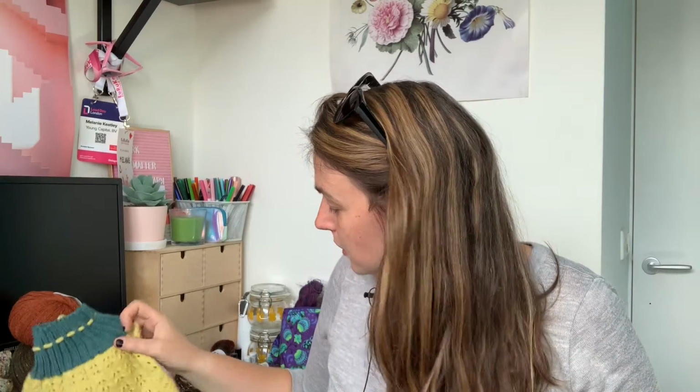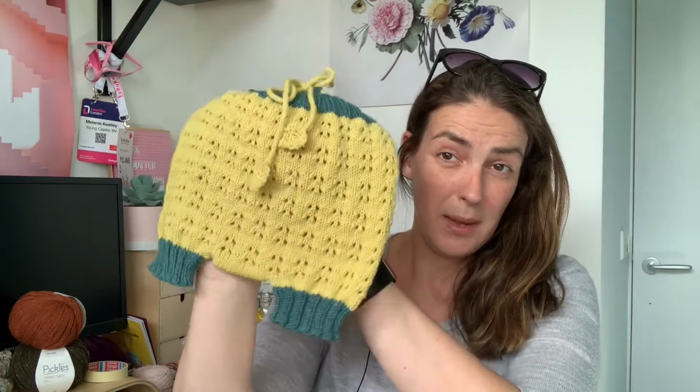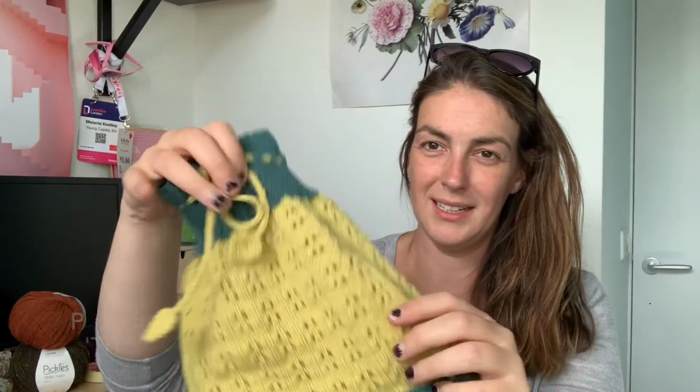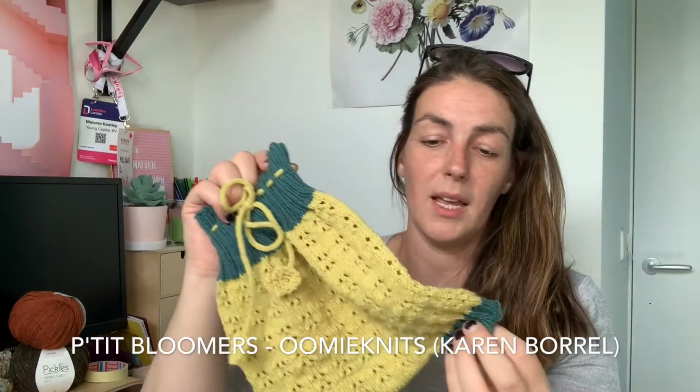My last finished object is this pair of baby bloomers. Woo! These are the Petit Bloomers, and they are by Karen Borrell on Ravelry, and you can find her on Instagram as Oomieknits, so it's O-O-M-I-E and then knits. These are so cute.